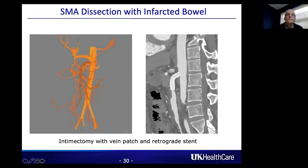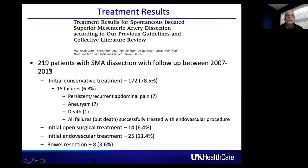There's been a series that have looked at how to treat these patients. This is a series of 219 patients. Initially, they were treated conservatively in almost 80%. They did have 15 failures. One of them resulted in a death. The other failures were classified as an aneurysm or recurrent or persistent abdominal pain. In this group of 219 patients, open surgical treatment was done in 14 and an initial treatment with endovascular in 25, and only about 4% ever required a bowel resection.